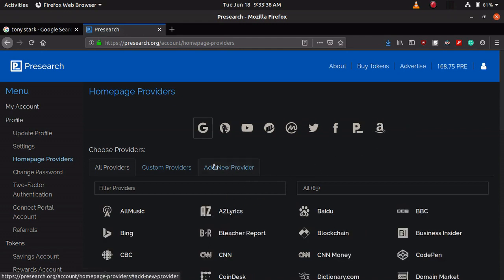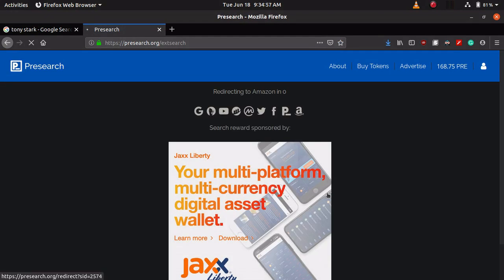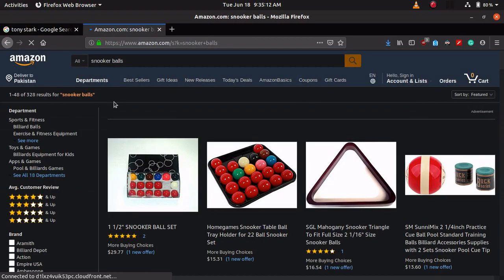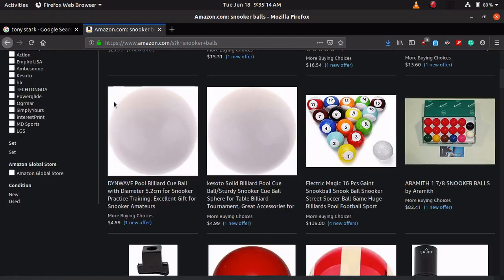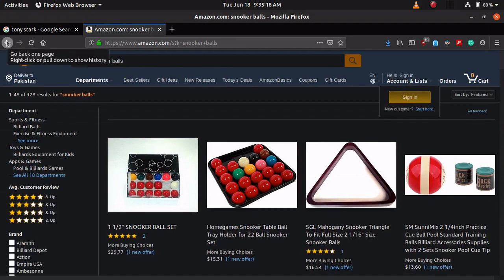For example, I am going to select the Amazon search engine. Type your query and now you will be redirected to Amazon. Okay, now let's move back.